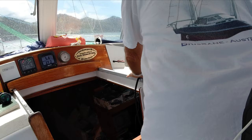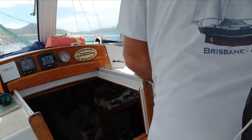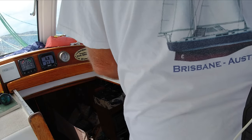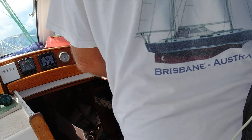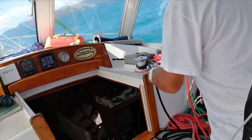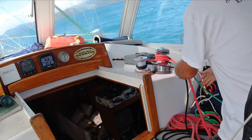Yes, that is the engine in the background you can hear. We quite often start the motor to help push our heavy cat through the tack. It's so much easier, and after all, we're cruisers, not racers. Back to auto.